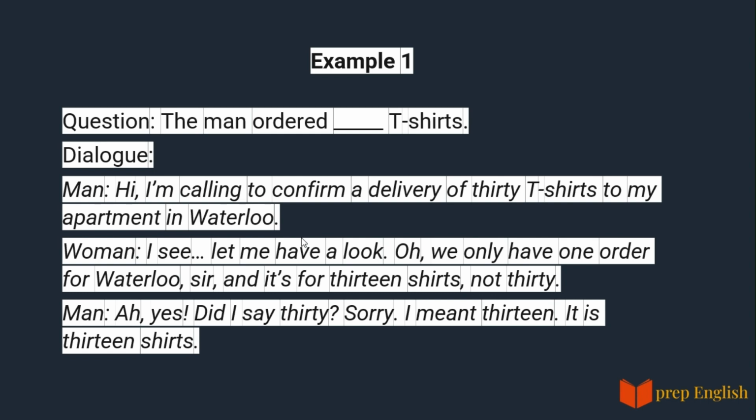It is 13 shirts. So the man ordered how many shirts? If we answered the first thing we heard, then the answer would be 30. But if we wait and listen carefully, the answer is something different. So the next example, we will hear it with audio as well as the dialogue written in front of us. So it is something like this.